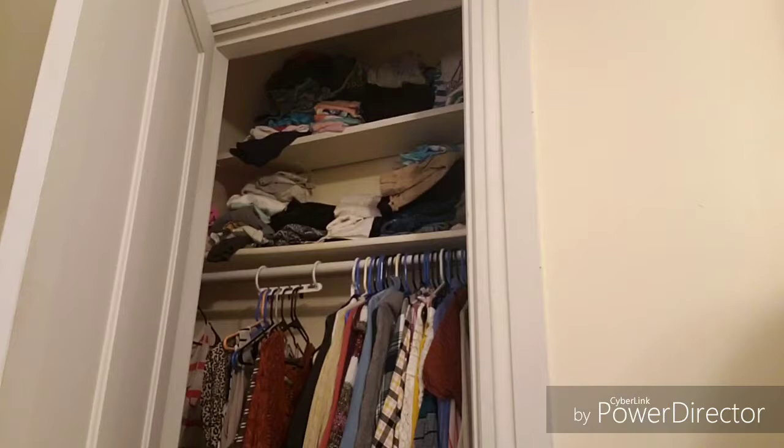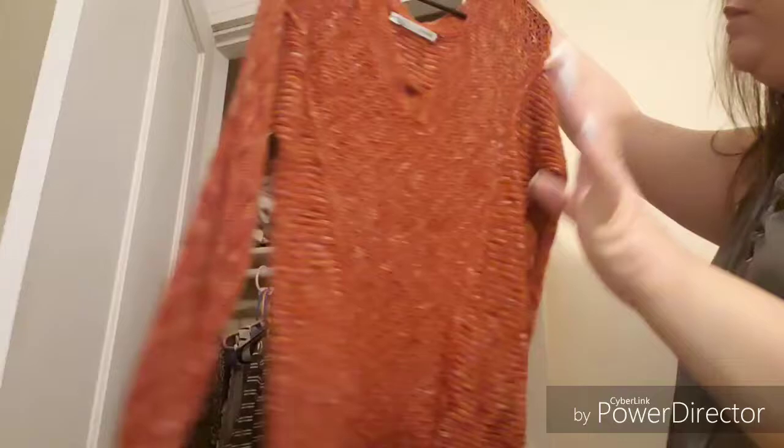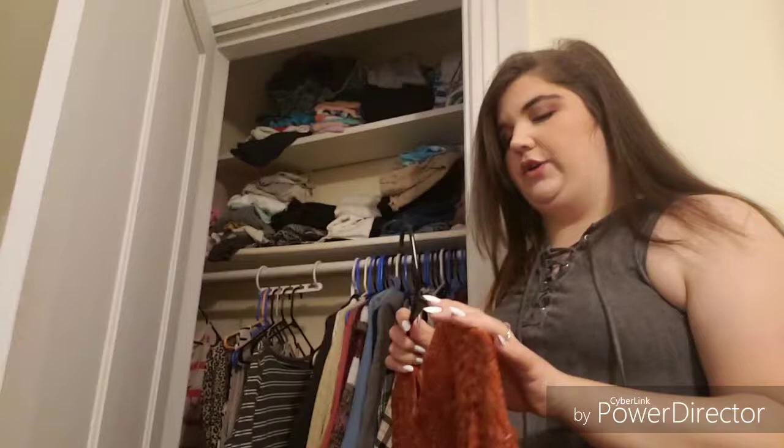All right, this one also from my mother-in-law, it's in a size medium. This is definitely a true medium. I love the color, but if I'm being honest with myself, I don't think it's ever going to fit me. So I'm going to get rid of that.